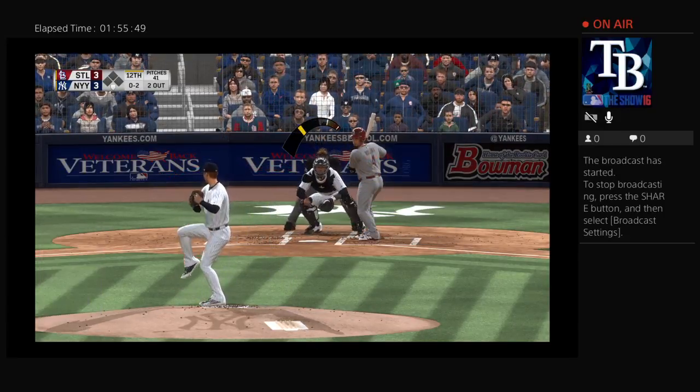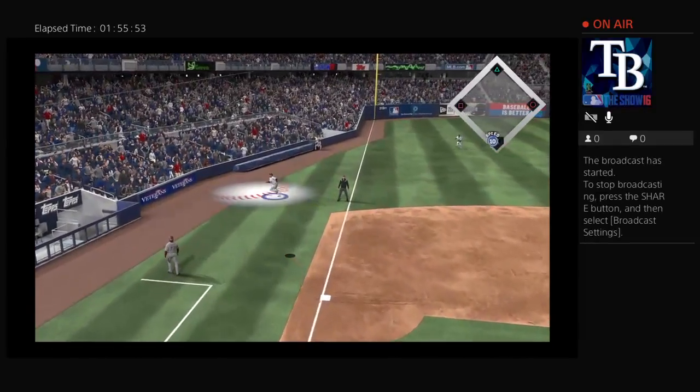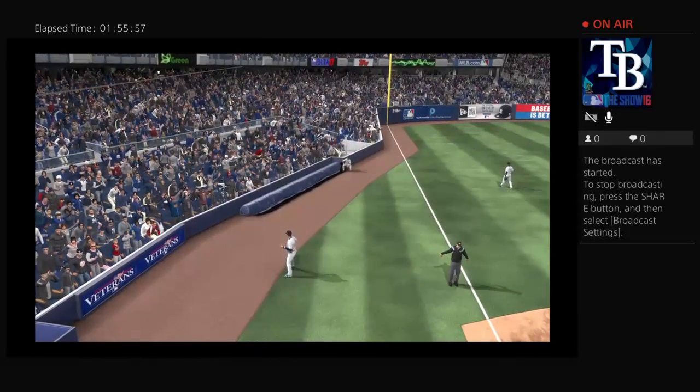Oh, he might have got away with one. 2-strike breaking ball that ended up being in the zone. I think he probably wanted that out of the zone, but fortunately, he just fouled it off. Romine is there, and the side is retired.